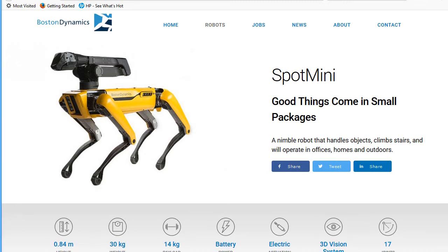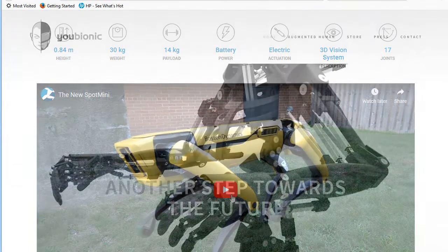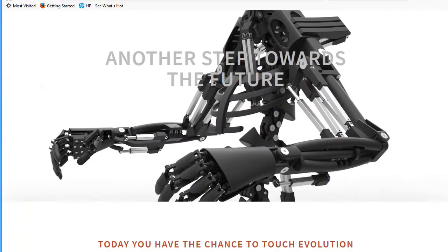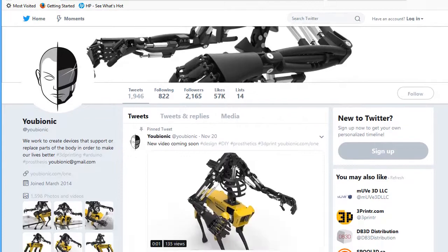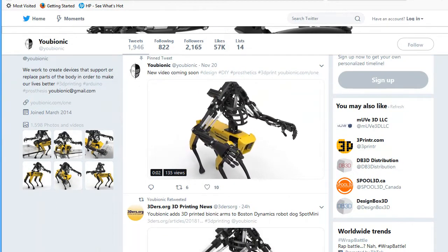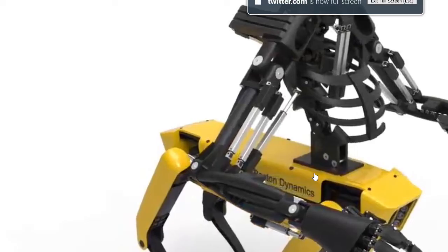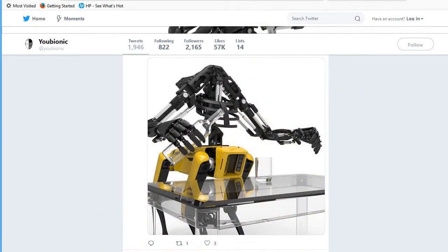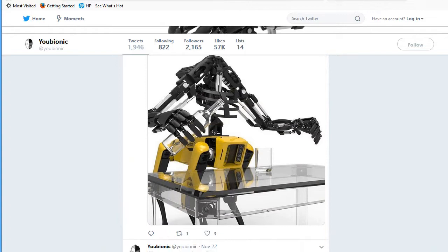What do you get when you combine Mini Spot, a dog-like robot from Boston Dynamics, and a pair of robotic arms from U-Bionic? You get something that looks like a headless centaur, a half-horse, half-human mythological creature without a head. The fusion of the two robots gives you a new hybrid robot that can pour wine, among other things. It's a robotic centaur who can stand in as your butler, if you will. Photos of the co-joined robot appeared first on Twitter, posted by U-Bionics.